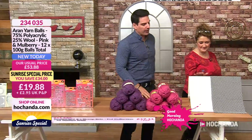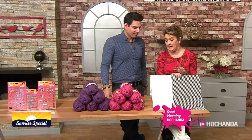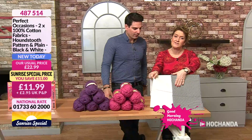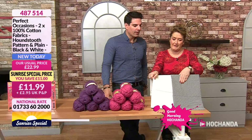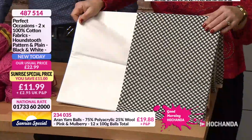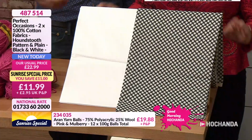We've got some fabrics for you now. Cotton fabrics, perfect for your quilting, perfect for your bag lining. Mixed media as well. You've got literally a blank canvas with the white in here, and then of course that gorgeous houndstooth effect that you've got with the black and white. That's a good description. It's very elegant. It can be used multiple ways as well. I like the monochromatic nature of the design too.